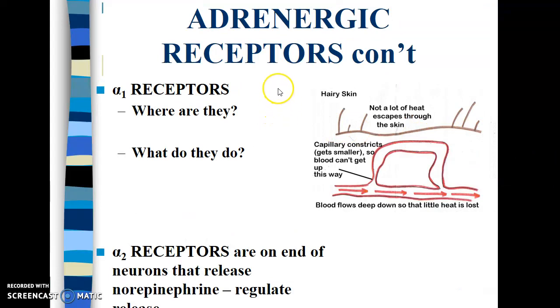And alpha 1s. So alpha 1 adrenergic receptors are in the peripheral blood vessels. They're not in the major vessels, they're in the smaller ones, kind of precapillary, I should say. And what they do is they're going to restrict blood flow to the skin and shunt it to the major organs of the body that are necessary for running away and fighting. And so they cause vasoconstriction.